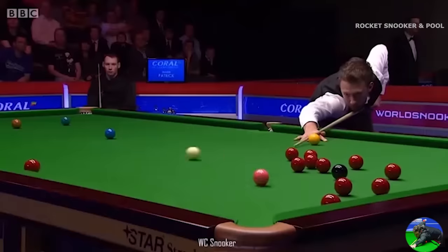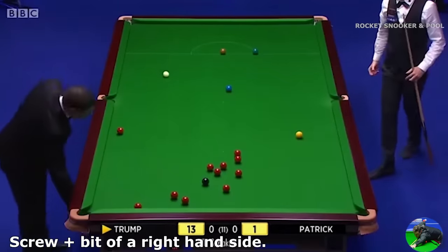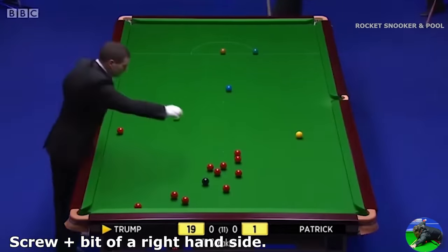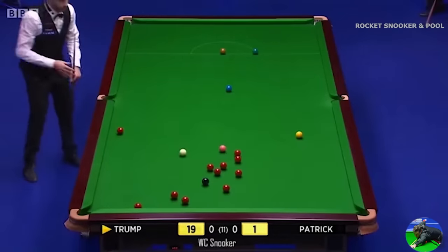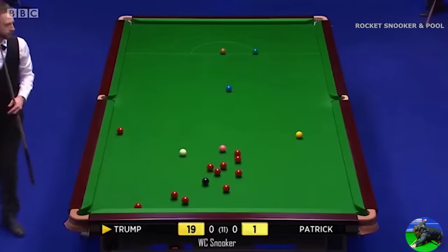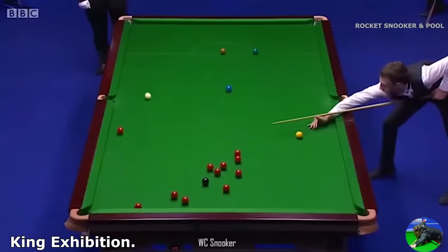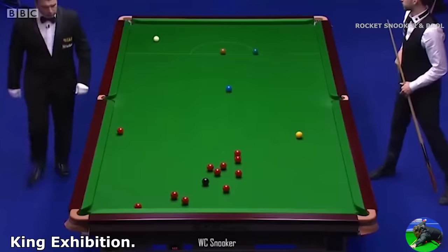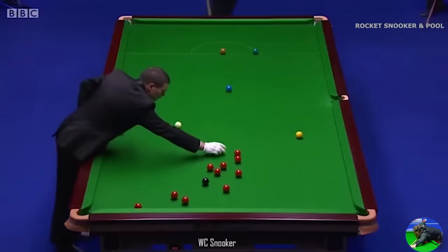And once again, Judd Trump conjures magic on the snooker table, an amazing positional shot. Well, if you needed an evidence of cue power, that was it. Well, that was an excellent shot. And then, well, let's have a look at this again. Just watch the cue ball, the arc on it. And as Willie said, plain ball. Maybe just a little touch of it.